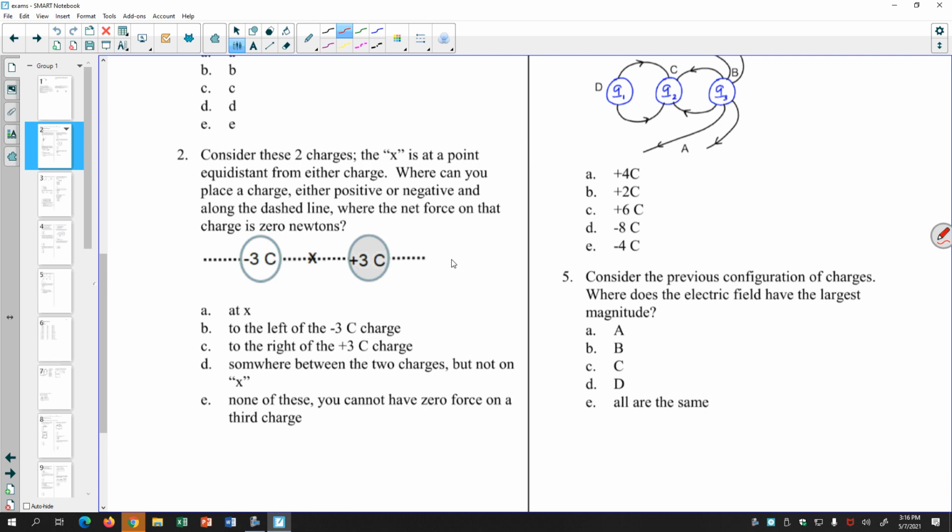Yeah, something like that. So here, if I place a charge, either positive or negative, on the dashed line, where is the net force on that charge equal to 0? Whenever I approach these questions, I just start somewhere. Let's start at the x, for example. Since these two charges are the same magnitude, maybe that's the answer. And then I draw the force vectors. Due to the plus 3 coulomb, I get a force vector in that direction, and due to the minus 3 coulomb, I get a force vector in that direction. That's obviously not a zero force.